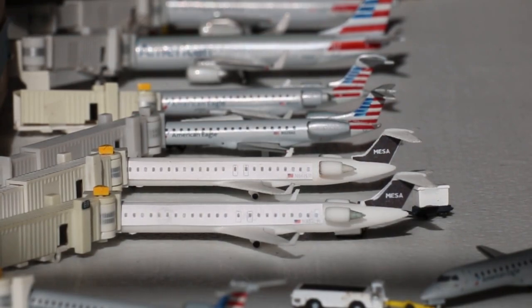Very, very exciting stuff. GJ April will already be out at this point by the time this video is coming out. Whether they do the CRJ-900 or not, we'll have to see, but I don't think that they're going to do the Mesa House livery. So definitely was great to get the custom.